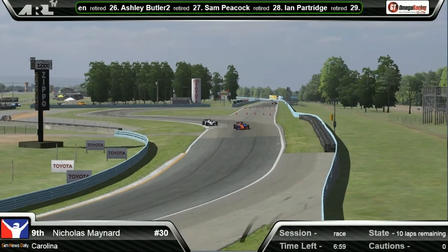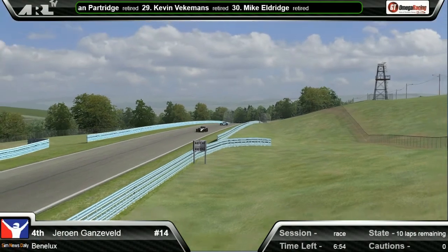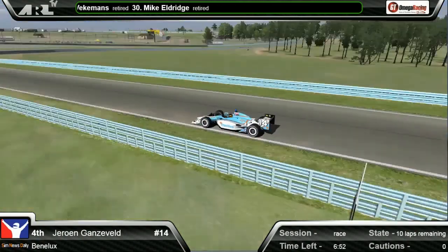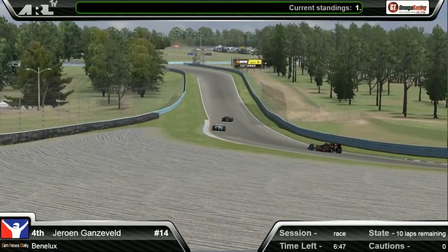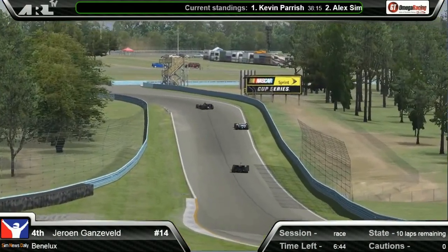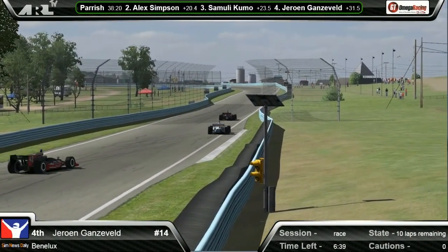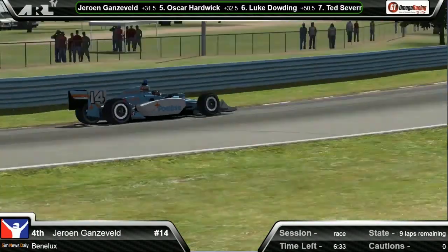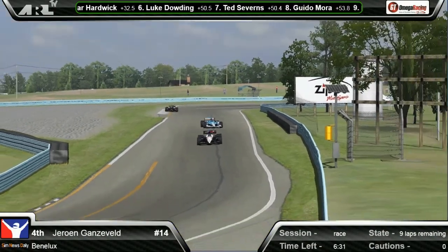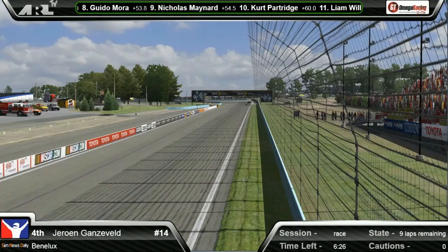As we've got Nick Maynard, and the whole car off into the gravel, heavy into the wall. I'm not sure who that was. Major crash there. Look, a white car. It could have been Kevin. Was it Kevin Click again? Not 100% sure on that one. No, I'm not entirely sure either, as we've got Jerome here with Oscar still behind him. I think it could have been Kevin Click there. Not 100% sure though. Hard to tell from that camera angle, quite a long shot.